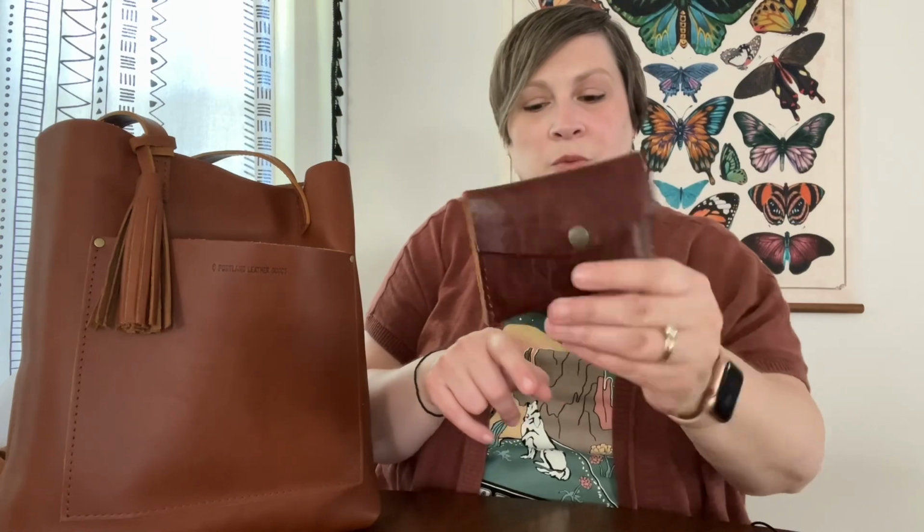And then I keep all of my extra spare cards, like gift cards, unused credit cards, stuff like that, in this little envelope wallet. And this is also from Portland Leather Goods. This is in the color Nutmeg, and this one has really, really pretty texture. So I keep those two things side by side in the front pocket.